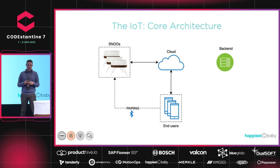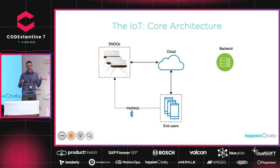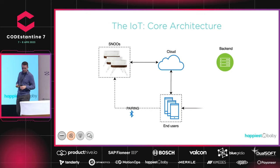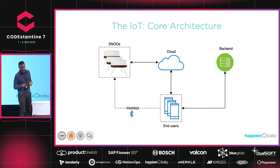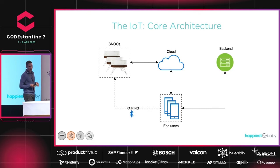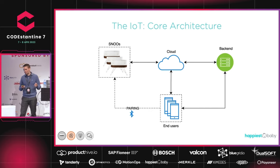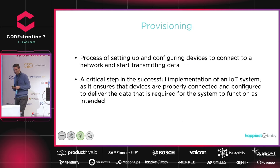Another part of the system is the backend. Normally, backend and cloud are actually one entity, but here we like to show it separately so that it's much clearer what happens in the background. The smartphone connects to the backend and communicates, and the backend also communicates with the cloud, with the external provider.